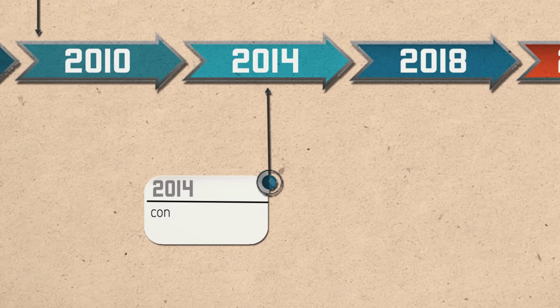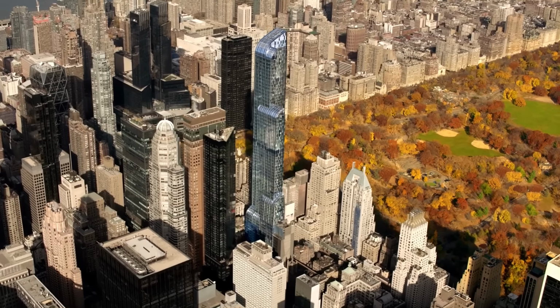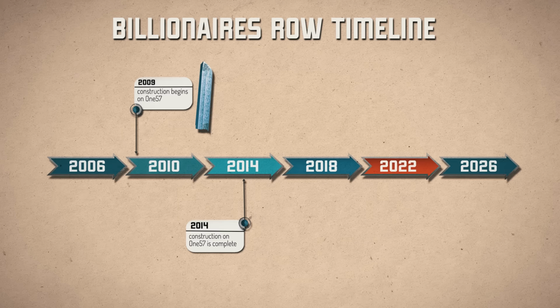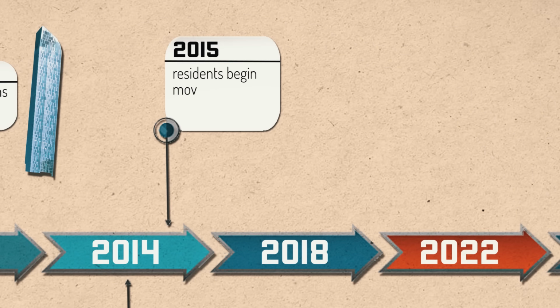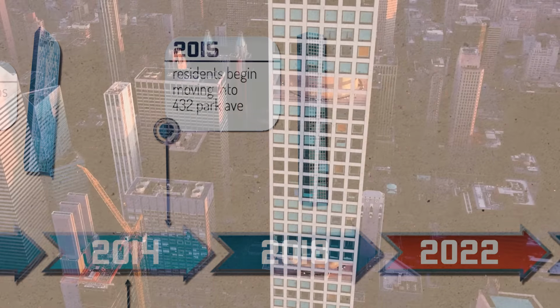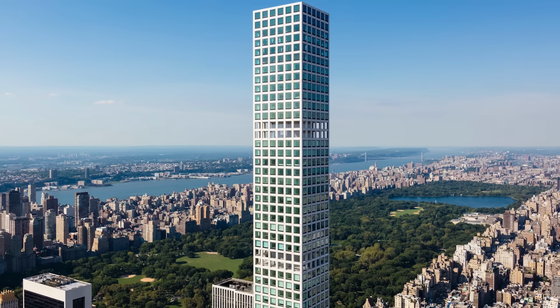159 was finally completed in 2014 as Billionaires Row first major condominium, and things were going great. Well, for about a year. In 2015, a brand new building on Billionaires Row was completed, 432 Park Avenue, becoming Billionaires Row most iconic building at the time. So we are, so to speak, standing in the shadow of 432 Park Avenue.